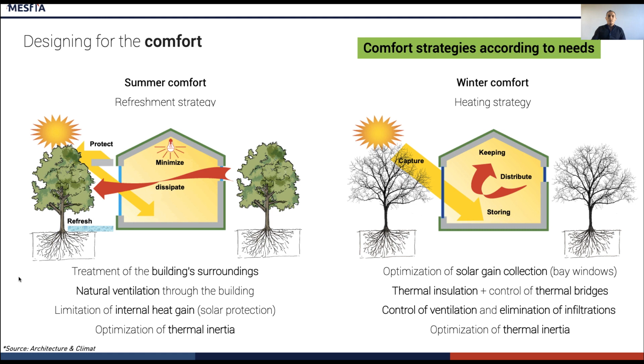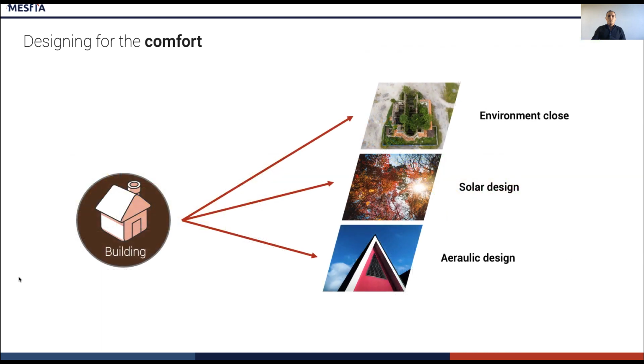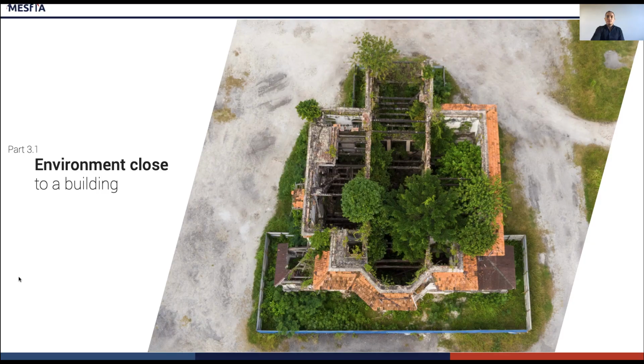When the strategy is to heat the building, which is called winter comfort, four watchwords: capture solar radiation, keep, store and distribute. For this, it will be necessary to optimize the capture of solar gain through the windows, maximize thermal insulation, drastically reduce thermal bridges, control ventilation and eliminate infiltration, and optimize thermal inertia. To achieve these objectives, we will study the technical solution according to the three aspects: environmental clause, solar design, and hydraulic design.